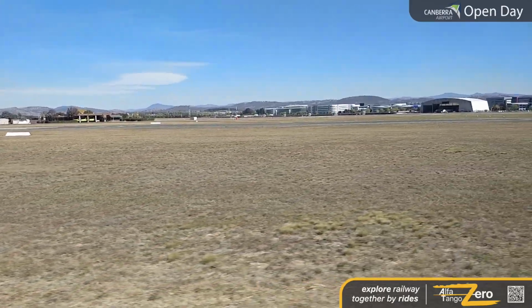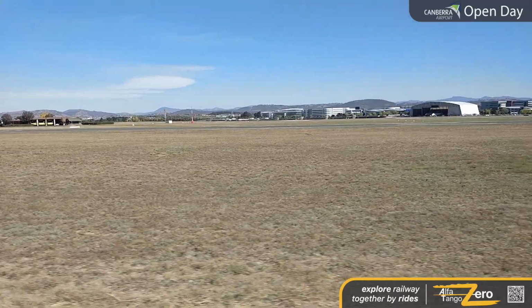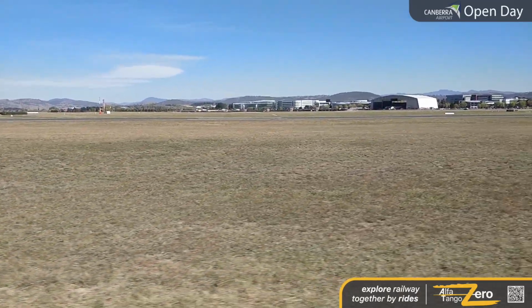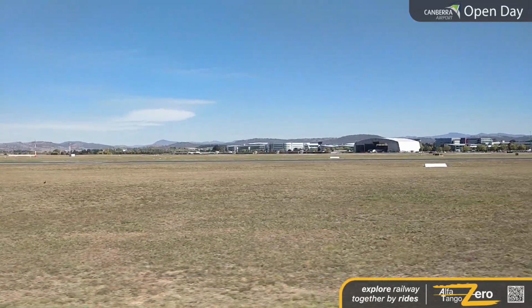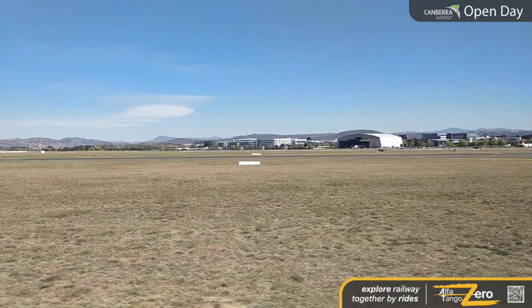Now coming up on our right, we can see the Fairburn aircraft parking apron. It used to be part of the Royal Australian Air Force Fairburn military base, but the whole area is now under the control of Canberra Airport. But as we'll soon see, part of the apron is actually still leased by the Air Force, which means please don't take any photographs of that hangar that you can see over there.